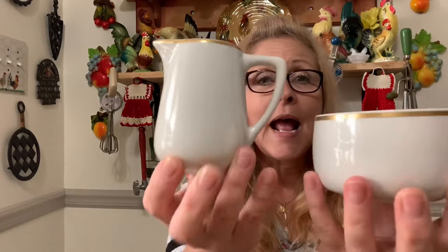And then I found this really cute restaurant ware set. It's a creamer and a sugar bowl. They're in excellent shape, except there's something in there. No cracks, no chips. And these are made by Mayer China, Beaver Falls, Pennsylvania. So I thought they were really cute. And this does not have a lid. It's not supposed to have a lid. It's an open sugar bowl. So I got that.